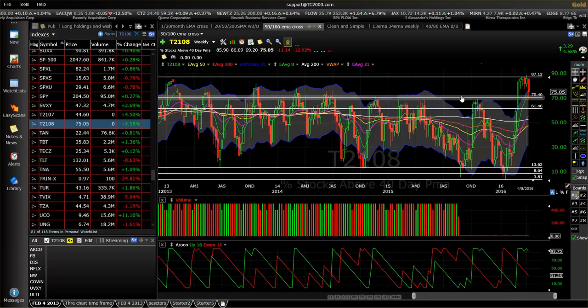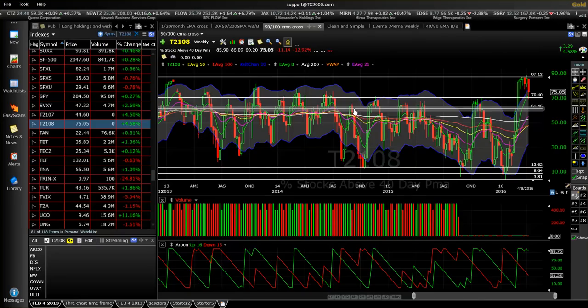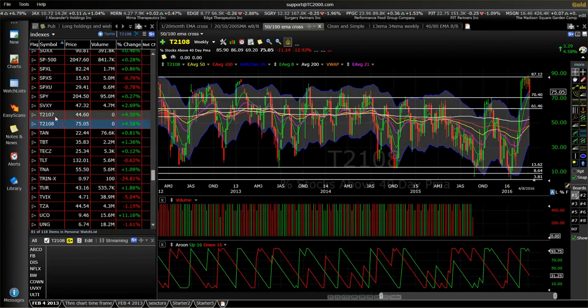When we get up into the 70 area, that's the area where you want to start trimming some profits and building some cash. We got up into the 90s, so that's nosebleed area. And when we've gotten up there before, you can see how many times we have a pretty dramatic drop after we're in that area for a little bit of time. So keep that in mind as well.